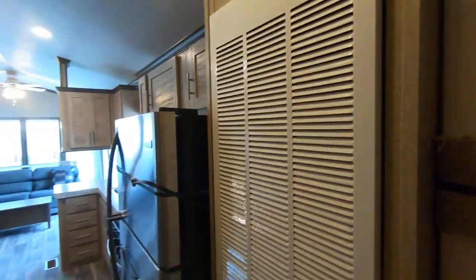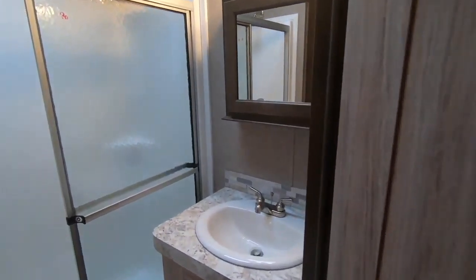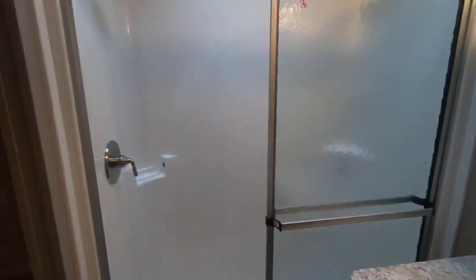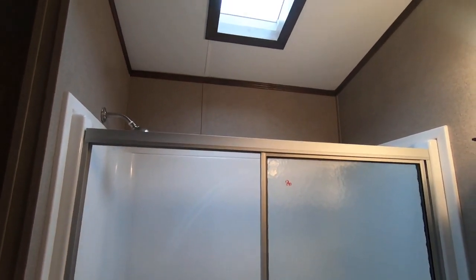There it is. You've got 56,000 BTU furnace. Great big bathroom. Nice walk-in shower. You could probably be 8 foot tall and still not hit your head.